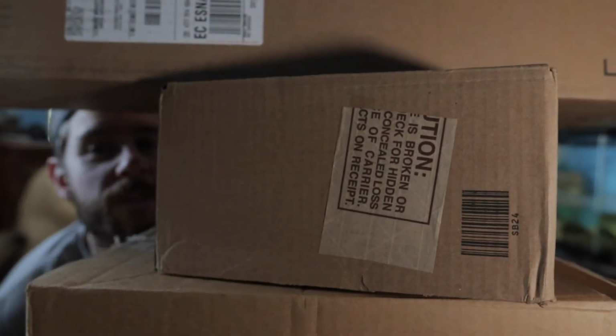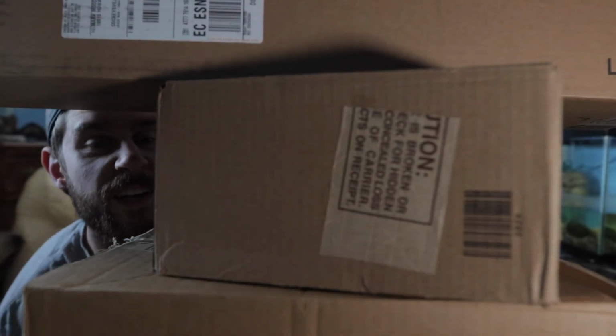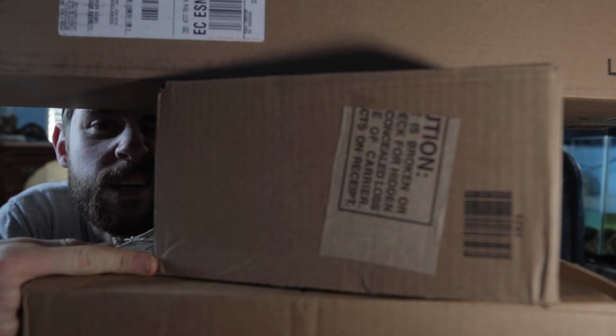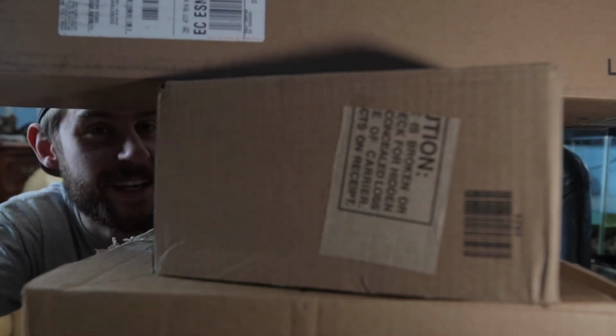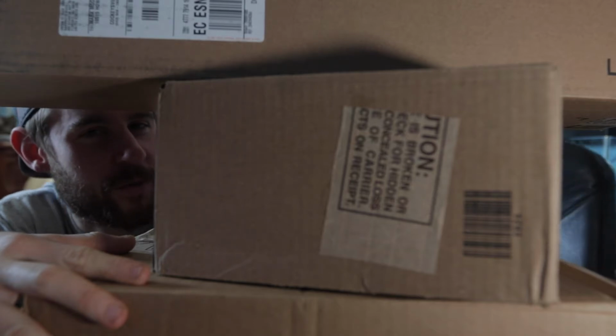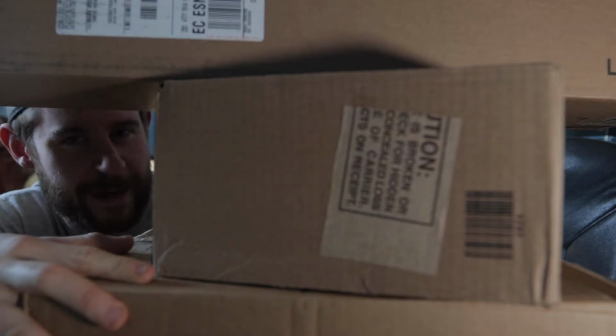If it can track my face through this, I'd be very... oh wow, it can. Surprisingly, it can. I've been getting boxes in the mail over the last couple days. Unfortunately, this is not fan mail. As cool as that would be, they're actually very, very important pieces of equipment that I've been ordering in the mail. And today I'm going to show you guys what exactly is inside these boxes.